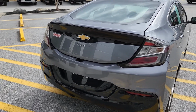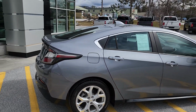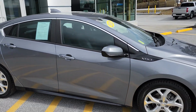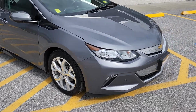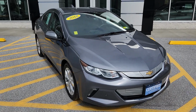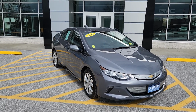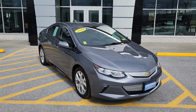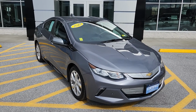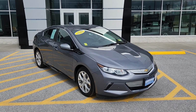Again, just kind of taking a look all the way around at this vehicle finished in the satin steel metallic, you can see it's pretty close to spotless, just in really, really nice shape. And because this is a car that is certified, you've got a lot of extra warranty on it. There's only 15,000 miles and change on the odometer on this vehicle, which means you're going to have lots of mileage left on your powertrain. You've got an extra 12 months, 12,000 miles bumper to bumper. Your first couple of maintenance visits are free.